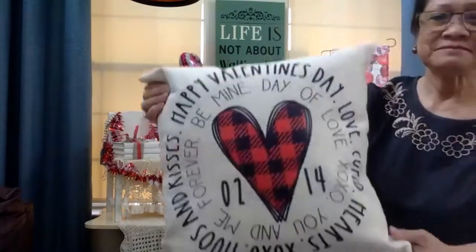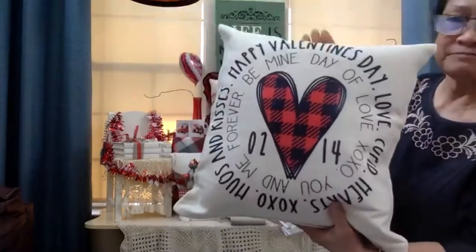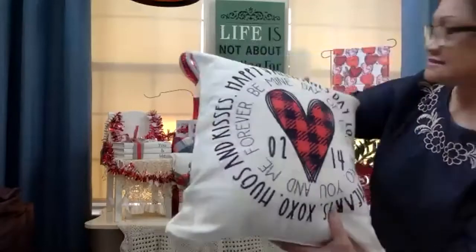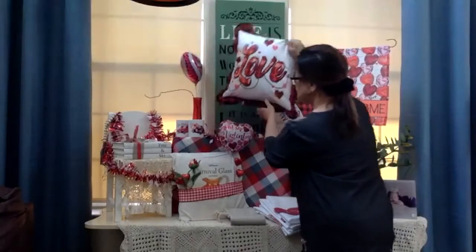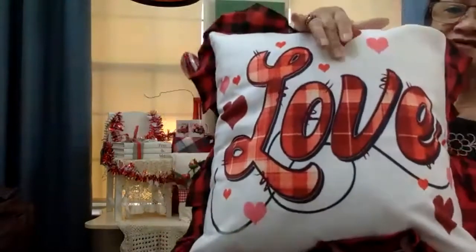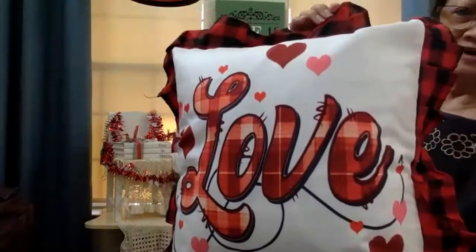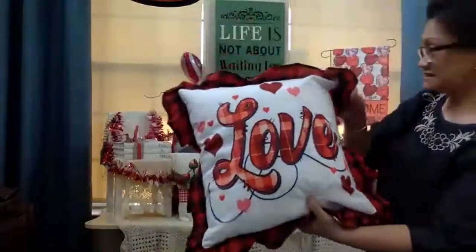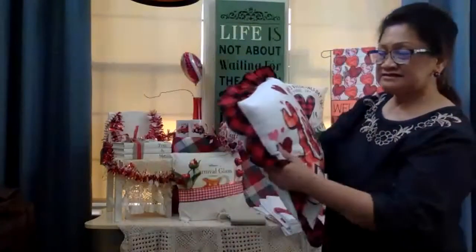And then I have my usual pillows. This is one of them. It's a 16 by 16. And I should say pillow cover. It's one of the designs. And this one I love because the love is in red buffalo print, and it is matched with the red buffalo ruffles. Also 16 by 16. I can print something here if you want also. And this is $18.95.